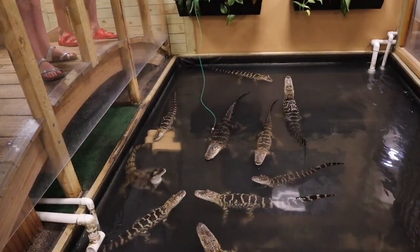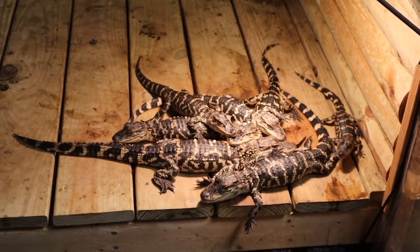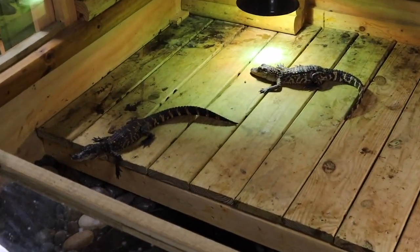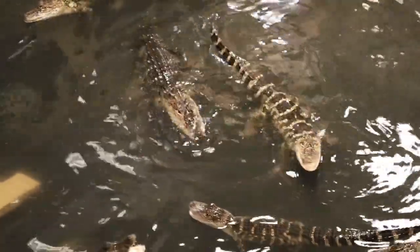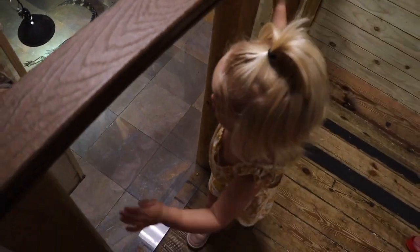So we separate everybody by size and age here. It's really cool that they have so many different types of gators here because they've saved them. These ones were the smallest that they had. And then we got to feed the medium-sized one, and then on the other side of the room, you'll see later in this video, they have larger-sized alligators.